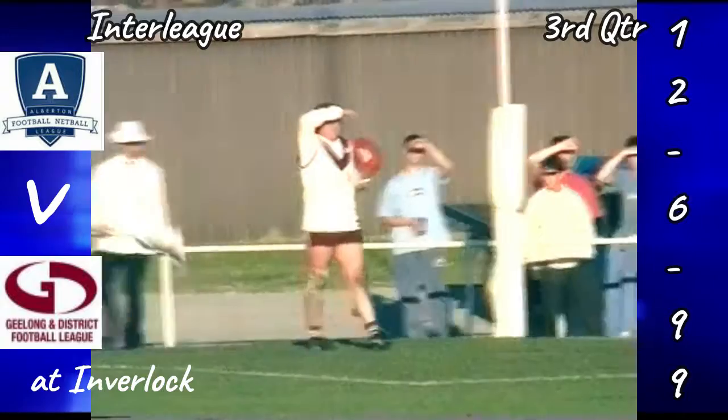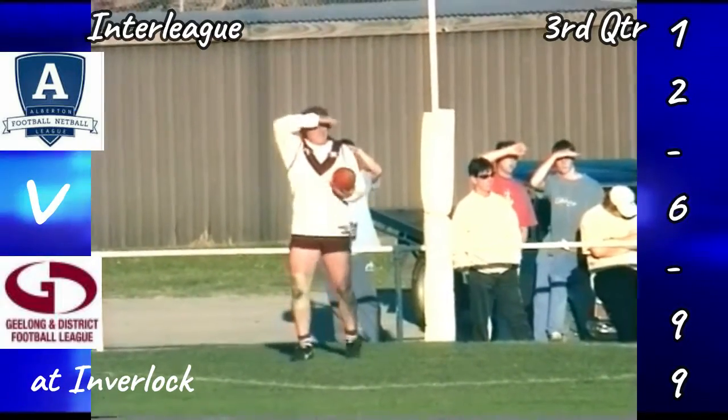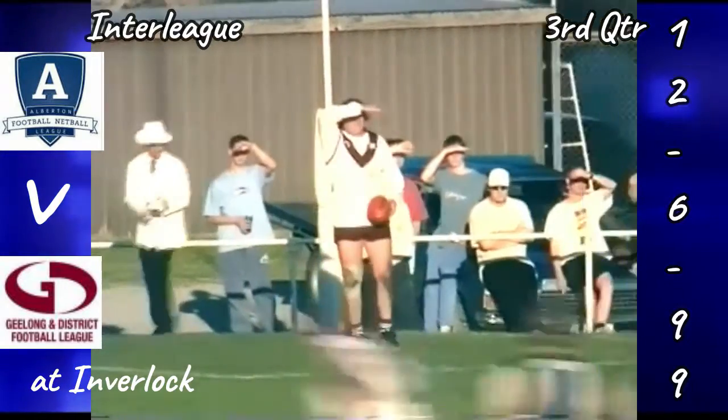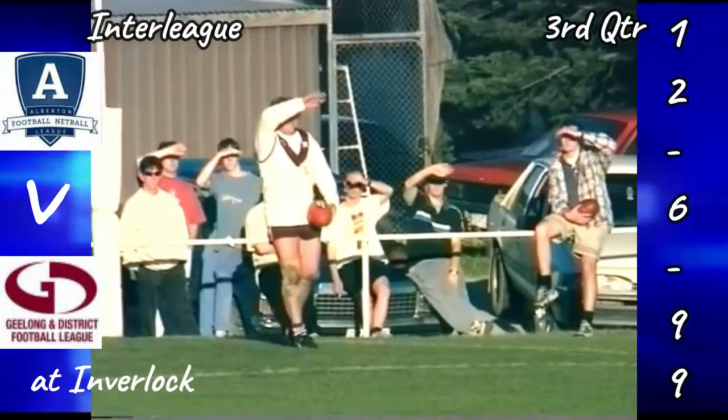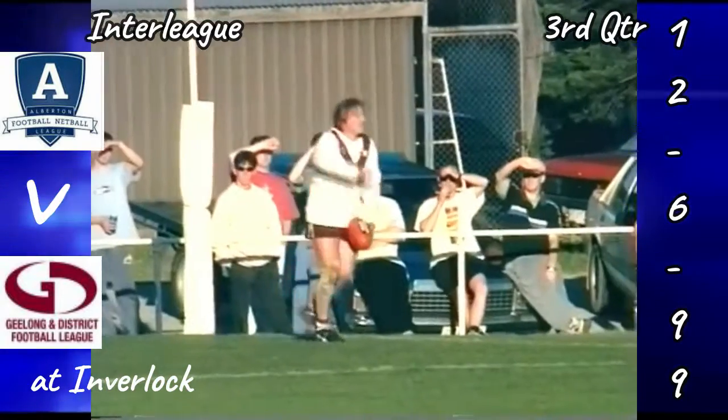Pressure starting to tell. The Lexus of Wyndham scoreboard now, 7.5 minutes into the third quarter: 7-6-48 GDFL, 8-6-54 the Alberton Footy League. A few leads going around.